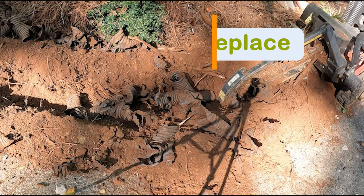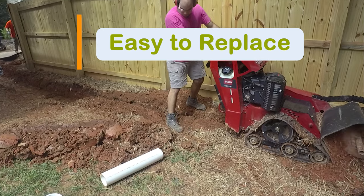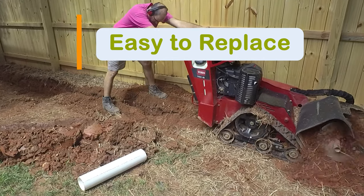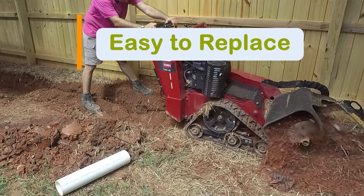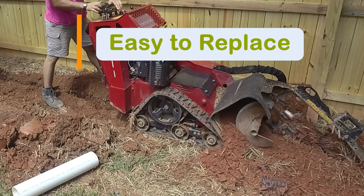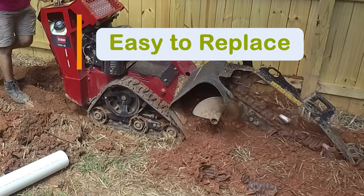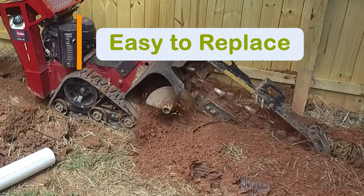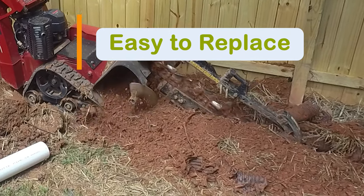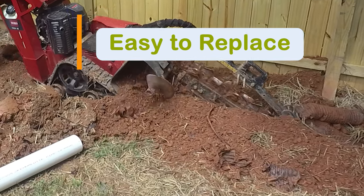Another really nice feature of corrugated pipe that's built right into it is that it's super, super easy to replace. You don't have to locate the old corrugated pipe. You don't have to worry about any of that, because the trencher will just go right through it like it's not even there. This makes replacing old corrugated pipe with new PVC really, really easy, because you don't have to dig it up. You don't have to locate it. Even if you don't know there's corrugated around, it still is very forgiving to replacement.